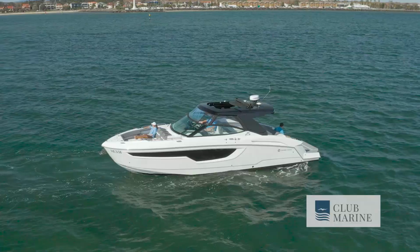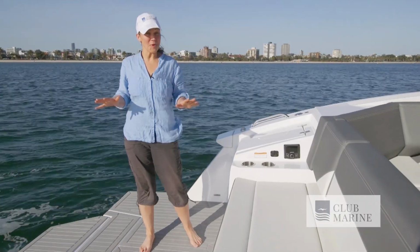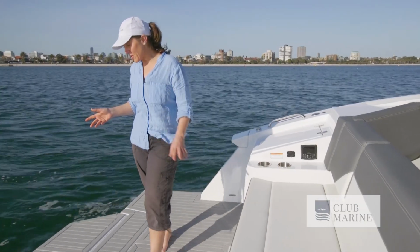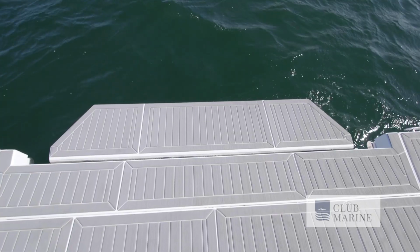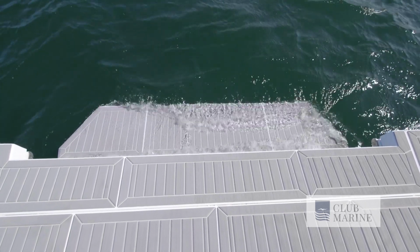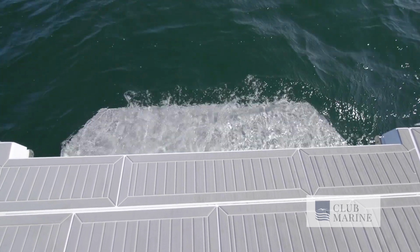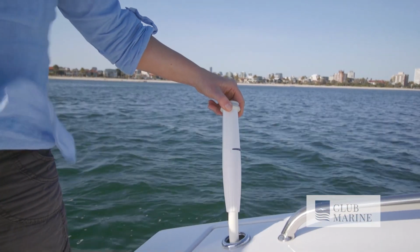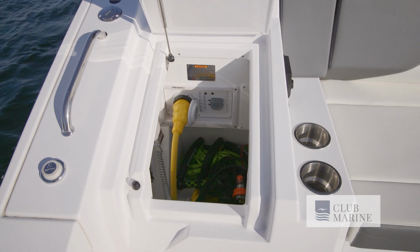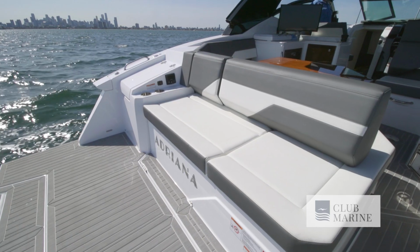This boat is all about enjoying your time on the water and in the water. You've got a massive swimming deck, but you've also got an optional extended hydraulic swimming deck, which is great. So it gives you more space and more places to entertain. You've got a shower so you can wash off when you've been in the water. Some storage space here, very important cup holders, and then this really beautiful wide lounge.